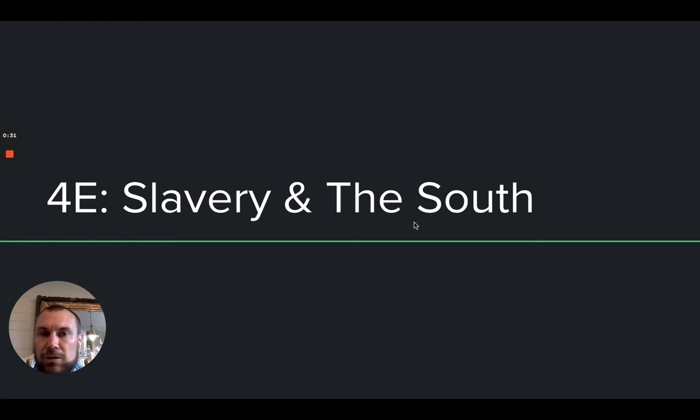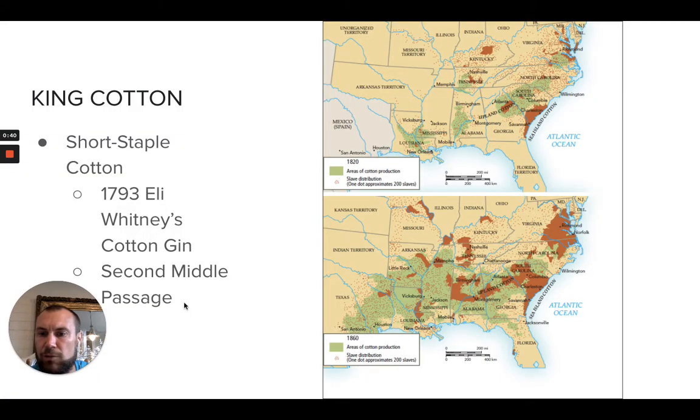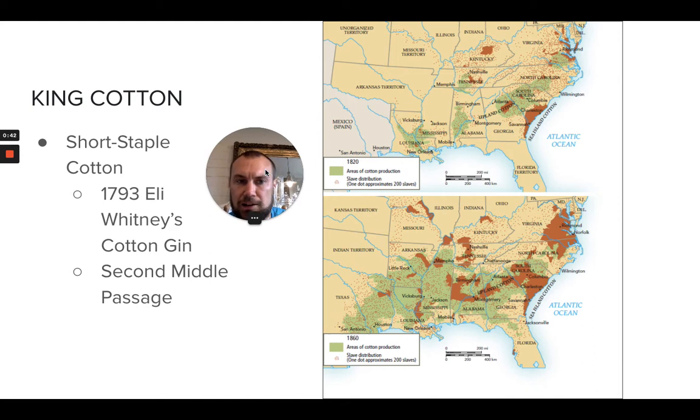As the North develops, as we get Western movement, we will also get that in the South, but it's for different reasons. And really specifically, it revolves around this idea of King Cotton. In the South at this time, and we need to understand the Upper South was the early colonies, and Virginia, Maryland, North Carolina were known for tobacco, although tobacco was a very unstable crop. It destroyed the land. As you move south into South Carolina, Georgia, Florida, you got rice.